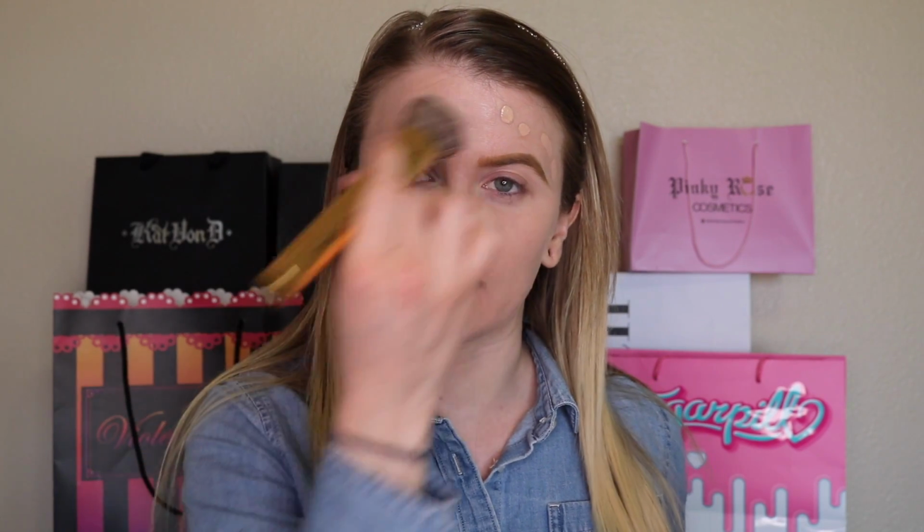And it wore beautifully. Around the 7.5 hour to 8 hour mark is when I started noticing that it was getting a little bit shiny in my T-zone area, but that is because my skin type is oily. It tends to get oily no matter what I do. So what I did is I just blotted, and then I applied a little bit more powder to my T-zone area, and I was set for the rest of the night.